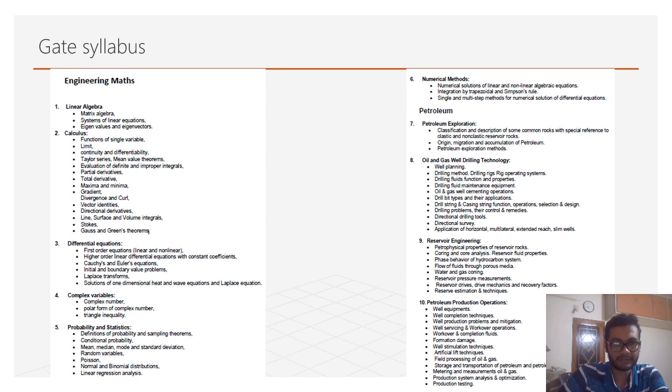So probability and statistics, same for numerical methods. In numerical methods, there are only three subtopics: numerical solution for linear and nonlinear algebraic equations, integration by the trapezoidal and Simpson's rule, and single and multi-step methods for the numerical solution of differential equations.